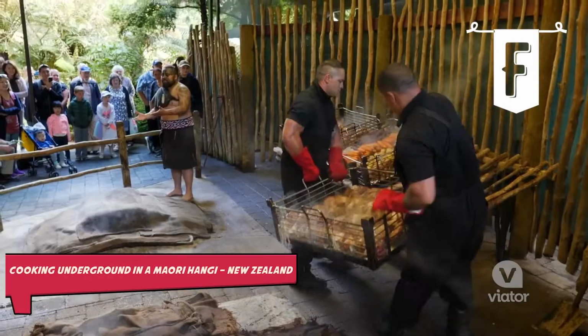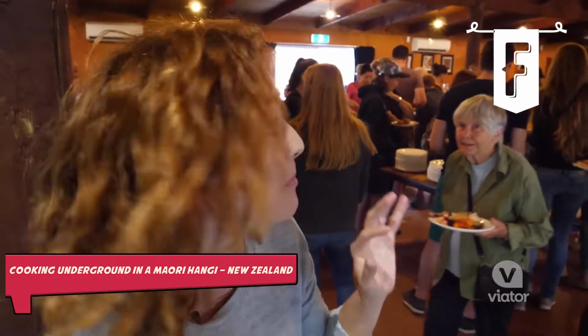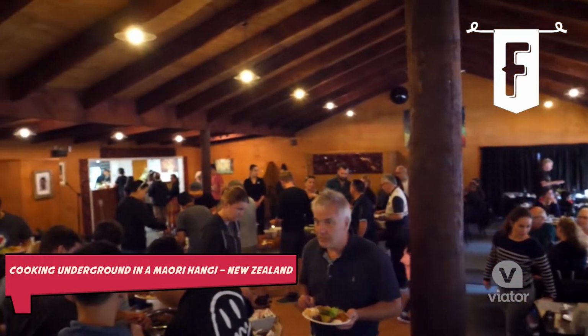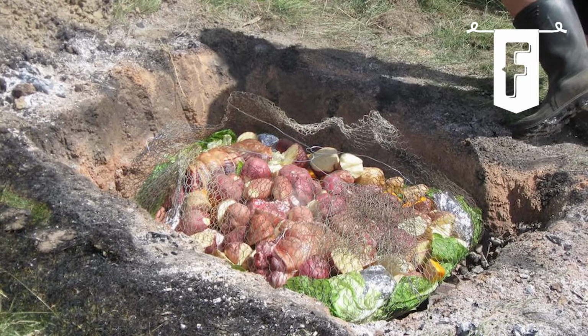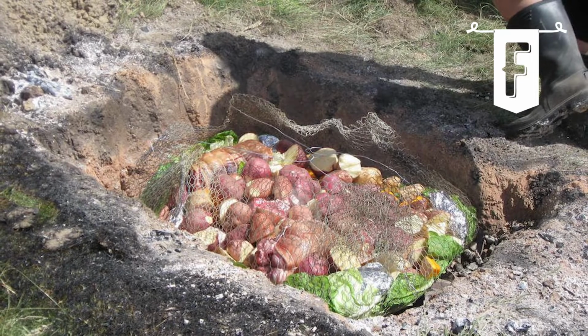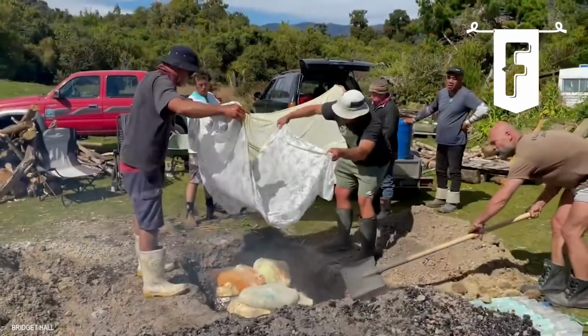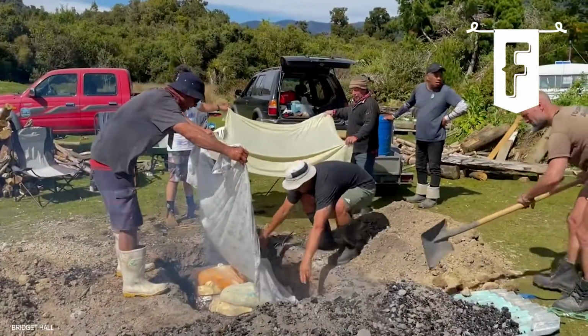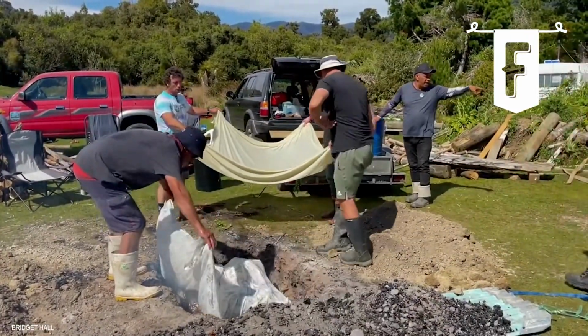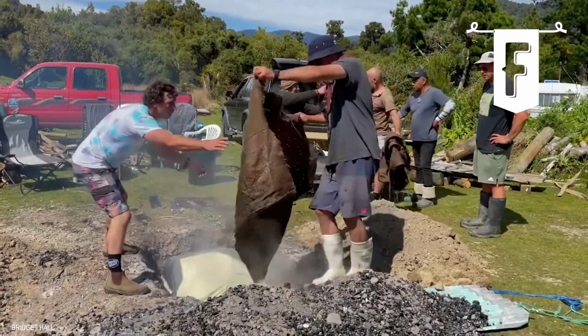Cooking underground in a Maori Hangi in New Zealand. This Maori form of underground cooking may be found on almost every continent. Big rocks are heated over an open fire and then placed in a hangi, a pit in the ground. The food is then placed on top, with the meat coming first, wrapped in banana leaves, and then the vegetables go last. To allow the hangi to steam, it is covered with a damp sheet and dirt.